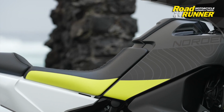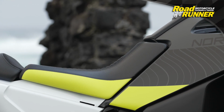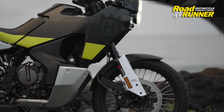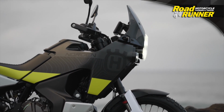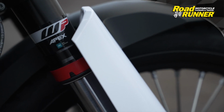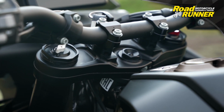The quickly adjustable seat height sets riders right in between the 890S and the 890R. This trend continues with the selection of suspension components. The Norden is equipped with a fully adjustable version of the 43mm WP Apex suspension used on the 890S, giving you a finer degree of control where needed.